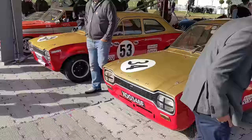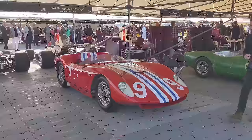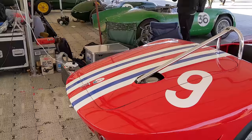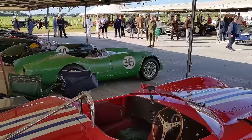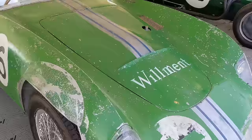Oh, wow. Okay. This is such an amazing Maserati birdcage. I saw it on track. It is just so distinctive with its striped livery and unusual bodywork. Wow. Look at that. Yeah, I'm in love with this Maserati birdcage. The sports racer next to it. Look at that. What is this? A Wilmot Climax. Look at the patina on this. Very unusual lines.